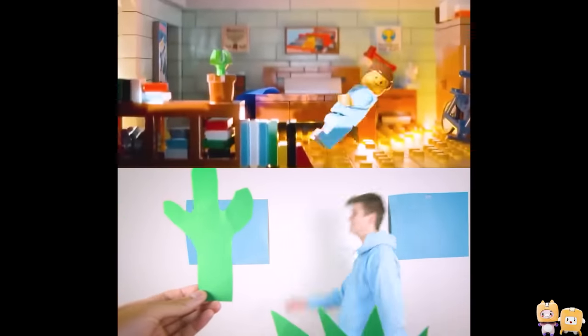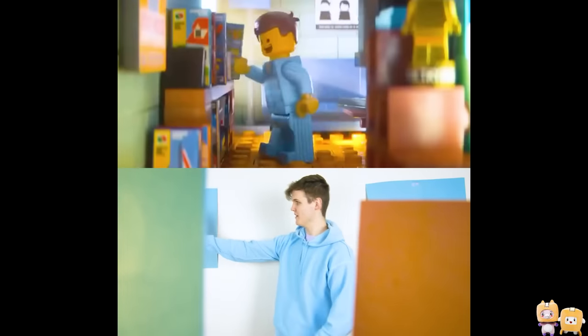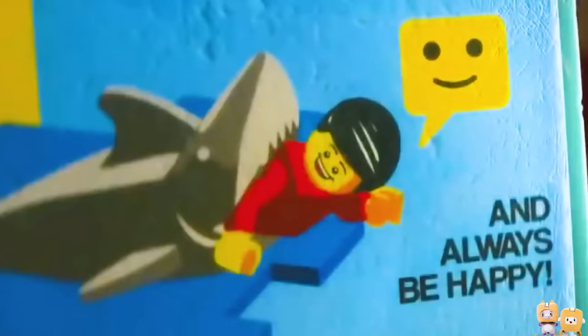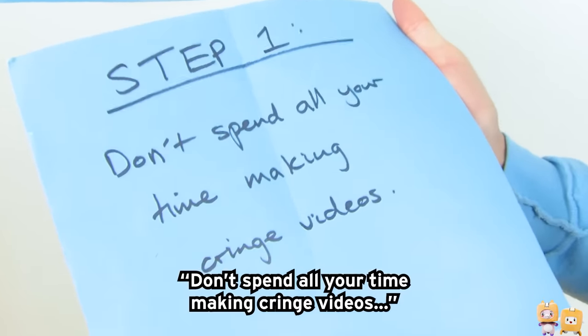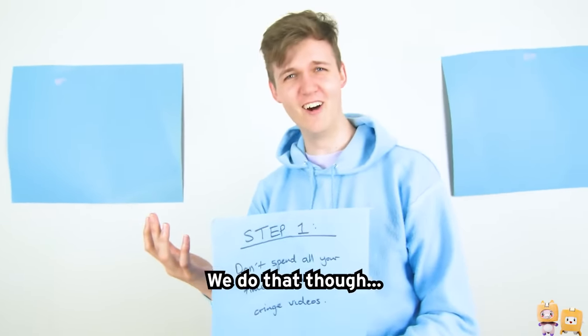Good morning, apartment. Good morning, doorway. Morning wall, morning ceiling. Good morning, floor. Ready to start the day. Ah, here it is. Instructions to fit in, have everybody like you, and always be happy. Dude, that's gonna help us get friends. Oh yeah, read it. Okay, so step one, don't spend all your time making cringe videos. True. But we do that though.